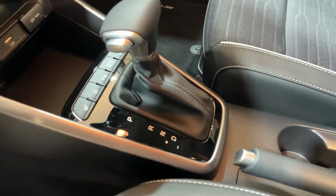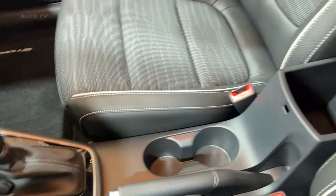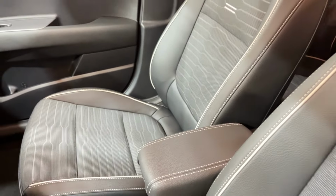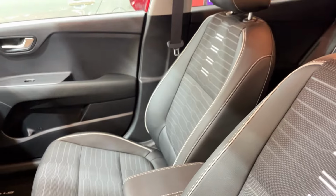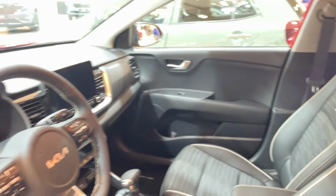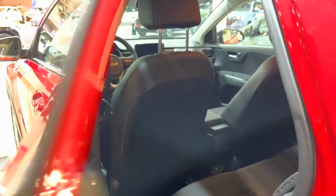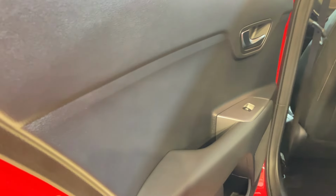But here's where things get a bit tricky. If you're looking for a family-friendly SUV, you might want to think twice. The 352-liter boot is, well, let's just say you'll need to pack light for those family road trips. And if you've got teenagers or tall friends, they might not thank you for putting them in the back seats. Legroom is pretty tight back there.